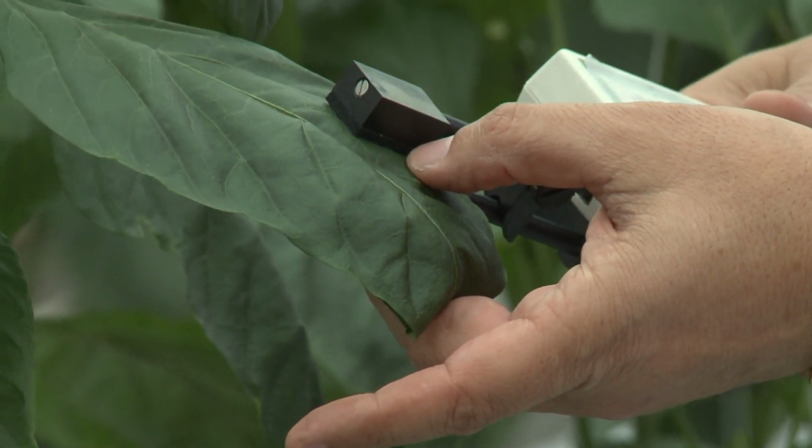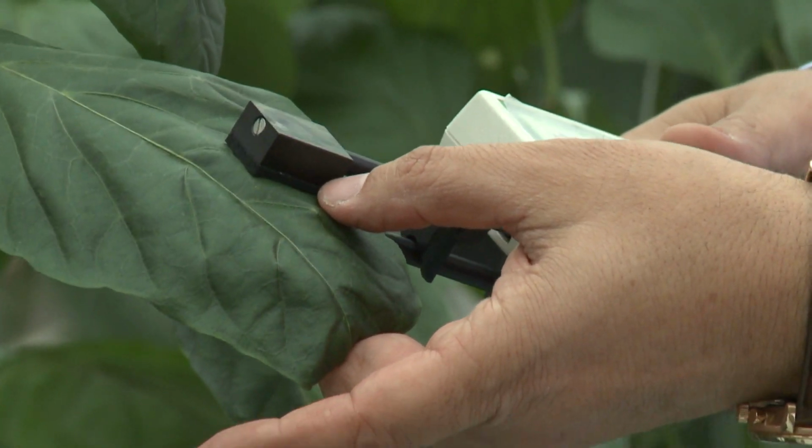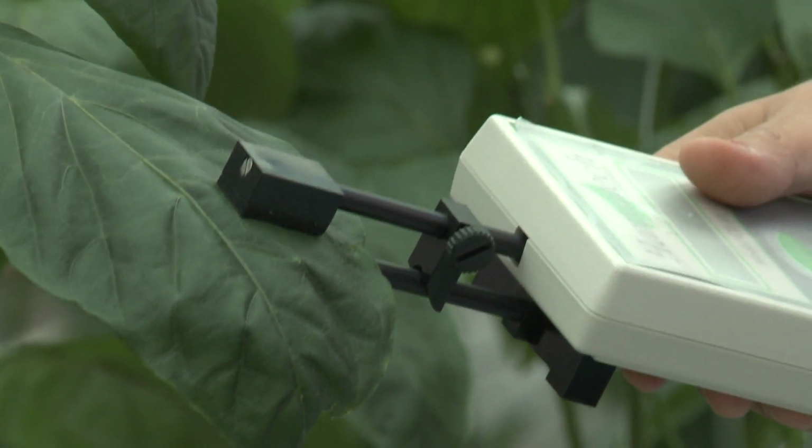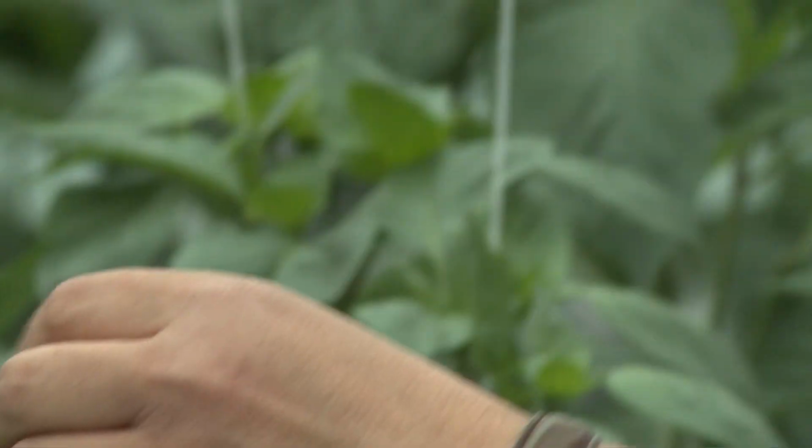However, we have to be very careful when we are doing measurements on stressed plants, especially if we have salinity or drought, where the structure, the anatomy of the leaf changes. Then we have a thicker leaf. So despite the fact that we have less chlorophyll, the value will be higher. And this is what we call an artifact in science. So we have to take care in this way.